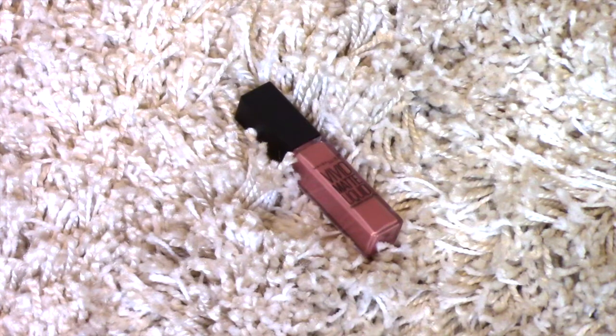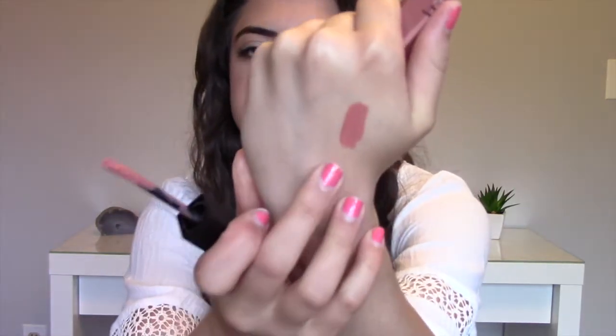I also got the new Maybelline Vivid Matte Liquid Lipstick. This is in the shade 5 Nude Thrill. And this is kind of like a brownie nude. It has a lot of reddish tones in it. I love this. This is a mousse-y consistency compared to the rest of the liquid lipsticks I own or have seen on YouTube. You put it on, it doesn't dry immediately, but it still looks matte satiny. But then as it wears, it dries matte.